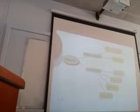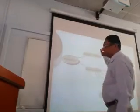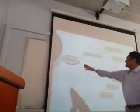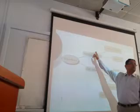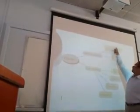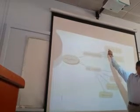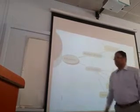So these are two vitamins we will study: folic acid and vitamin B12. So this is just a classification: water soluble vitamins and fat soluble vitamins. And these folic acid and vitamin B12 come under water soluble vitamins.